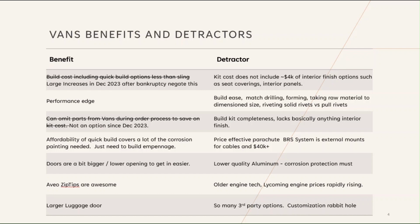So it used to be very customizable on the kits. Vans has started to eliminate that option as well. Now, affordability, obviously, the Vans is a different type of metal in there, so corrosion is a bigger thing to worry about. However, it used to be that the quick build kit covered a lot of that, and you were able to kind of buy the quick build kit and still save over the Sling.